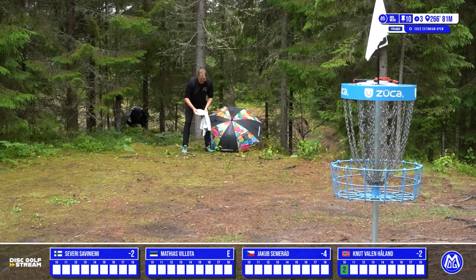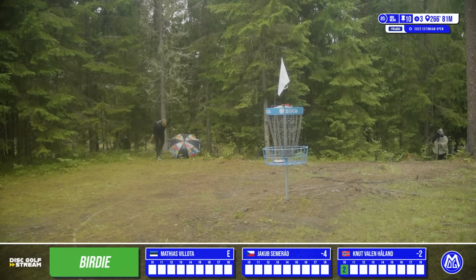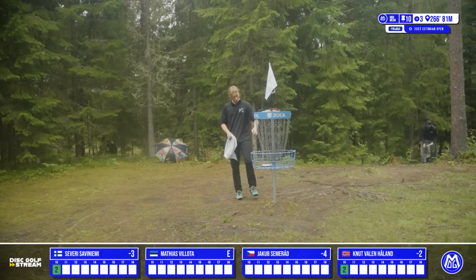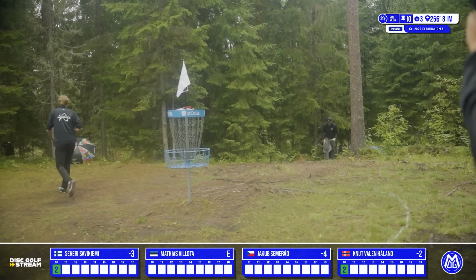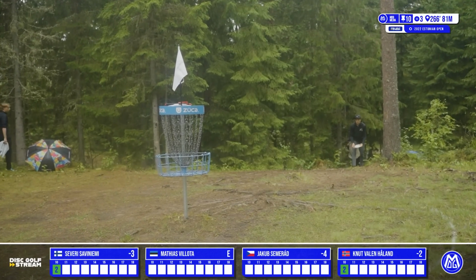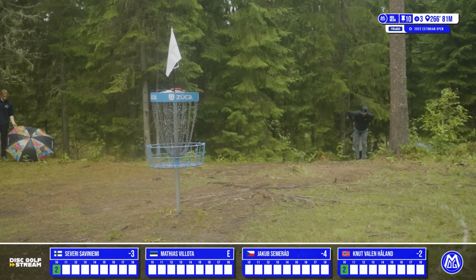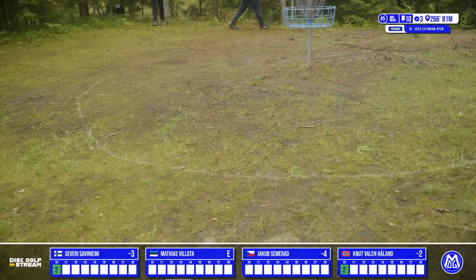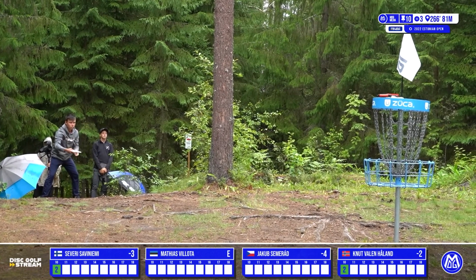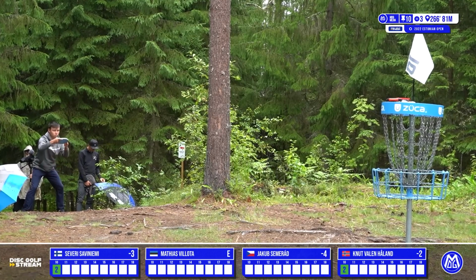Good stuff. We see Severi here up next, getting his grip right in the rain. Puts it in nicely as well, just within the circle. Probably an 8-9 meter putt. Oh yeah, get that. And Mathias to finish it off. Last chance for birdie. Just a little inside left. Yeah, he called the weak side. Cashes it out, unfortunately.